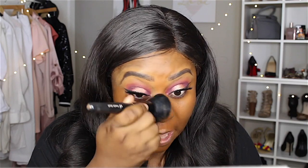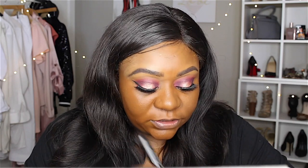So now for the other side of my face, I'm going to be using my old and trusty e.l.f. powder brush, flat top brush. I'm going to be taking a little bit of that, and man, yeah, the brush spreads it out a lot better. So I would say if you want your foundation to go a longer way, the brush is going to give you more of a full coverage right away. I look super orange right now.